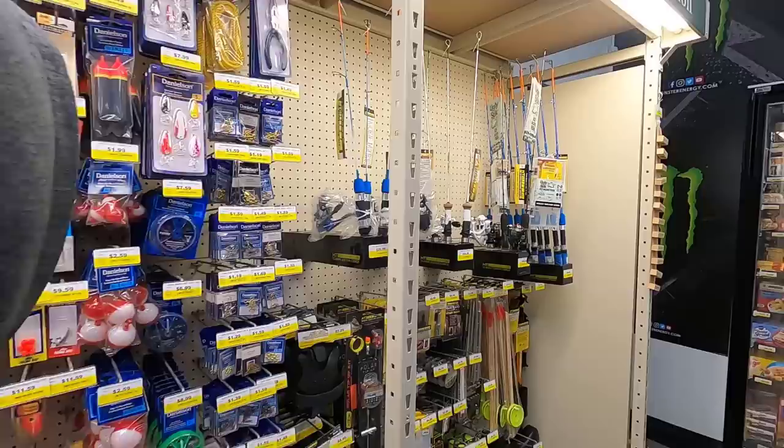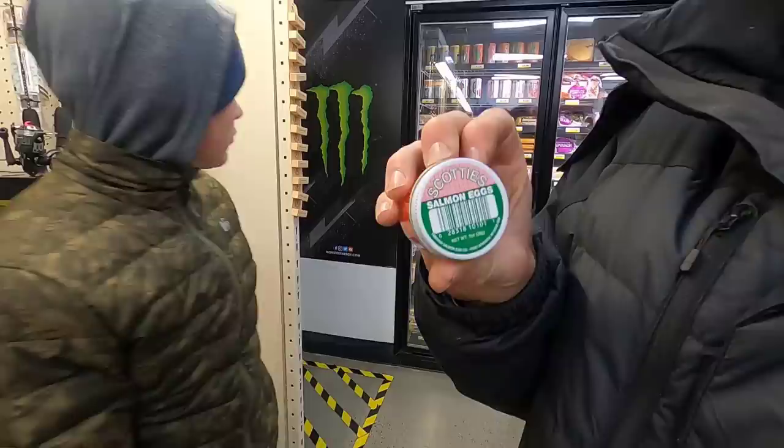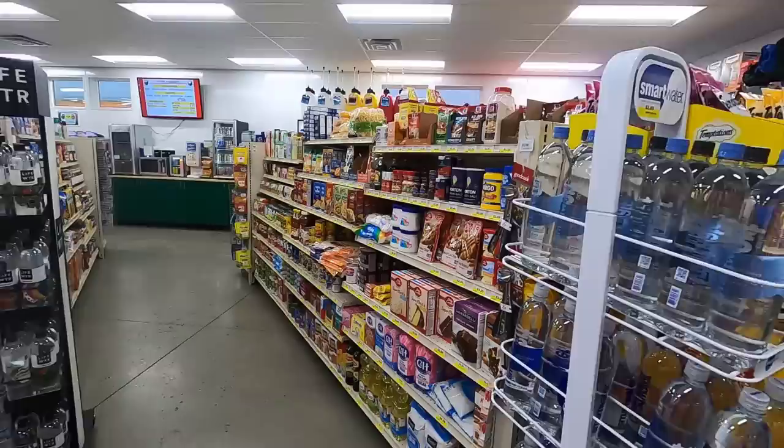Weston was wanting to grab one of these. It's like, we have six already in the bucket. What did you find? Well, I found some little cured salmon eggs. I was hoping for some night crawlers. Can we get some hot dogs or some dog food? I have hot dogs. Oh, here's some salmon roe. All right, they do have some food here. Water.